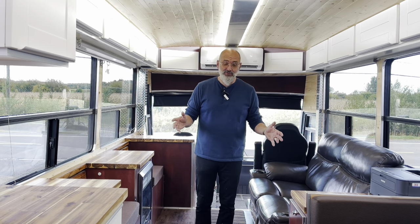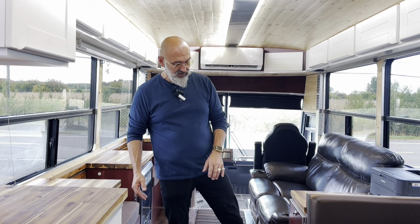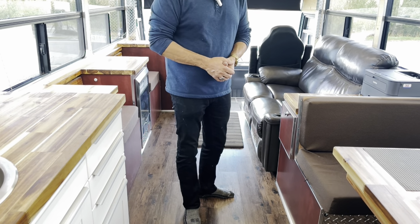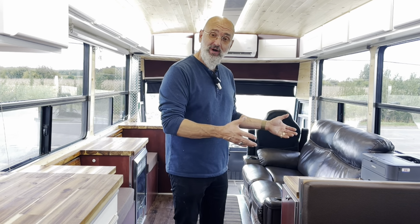We have additional storage throughout the bus, including these drawers, these benches are storage, and underneath here, there's a reason there's no drawers there. This is where our batteries are. We have 12 lithium iron phosphate batteries at 138 amp hours each, giving us more than enough power to do everything we need to do using the 4100 watts of solar on the roof.